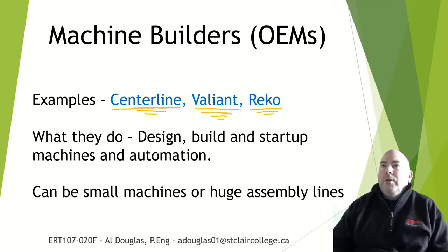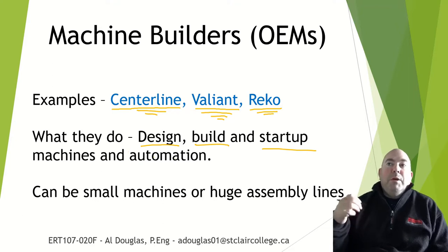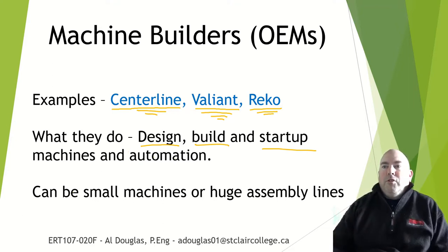These are all people and companies that do design, build, and startup of machines and automation. These people actually build that equipment themselves. Okay, so the machines can be small or they can be huge assembly lines. So these companies can make some pretty big pieces of equipment and huge assembly lines.